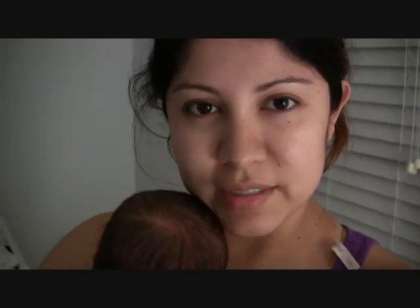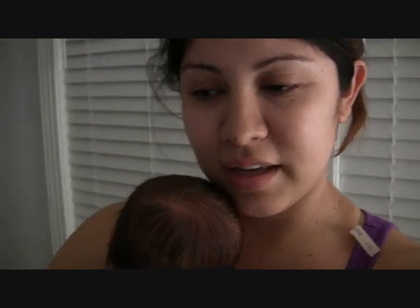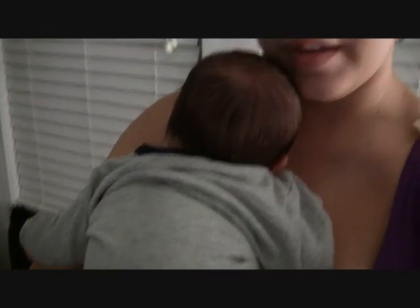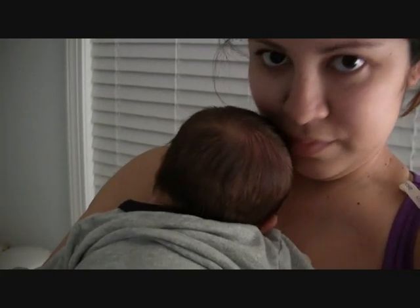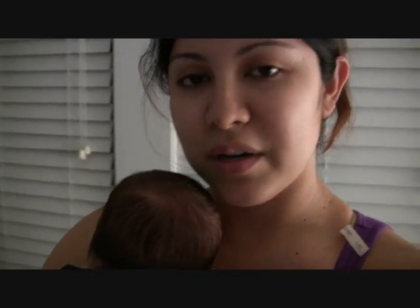And then, well, I can't reach down there. Since I had a C-section, I was told I can't drive for like 4 to 6 weeks until I'm told I can. Can't lift anybody heavier than him. And, what else? A bunch of different rules. Still taking meds to recover from my C-section. But I feel pretty good overall. Just tired.